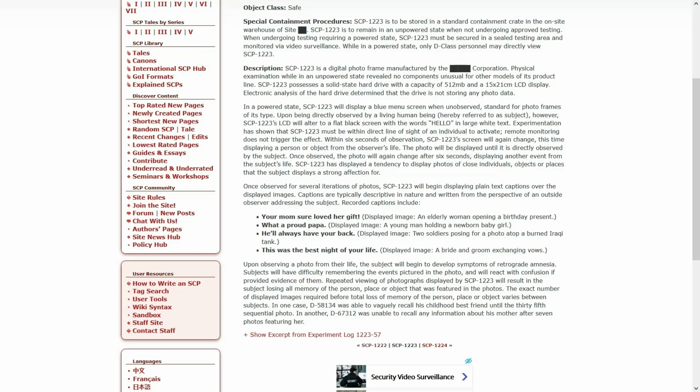Electronic analysis of the hard drive determined that the drive is not storing any photo data. In a powered state, 1223 will display a blue menu screen when unobserved, standard for photo frames of its type. Upon being directly observed by a living human being, hereby referred to as subject, 1223's LCD will alter to a flat black screen with the word "Hello" in large white text. Experimentation has shown that it must be within direct line of sight of an individual to activate. Remote monitoring does not trigger the effect.